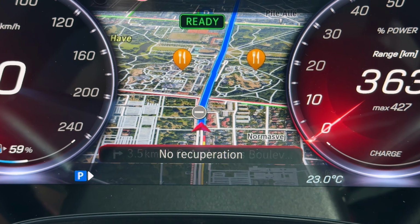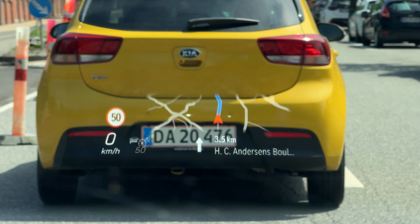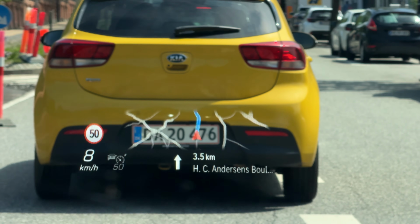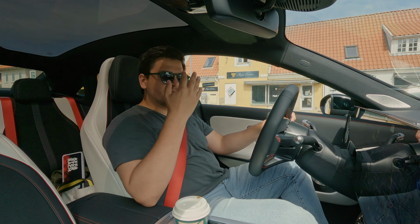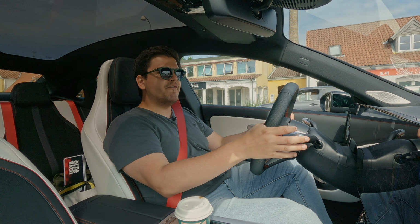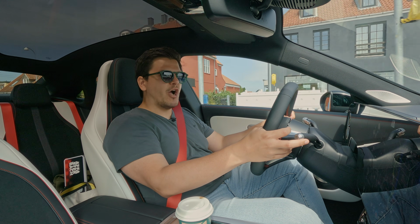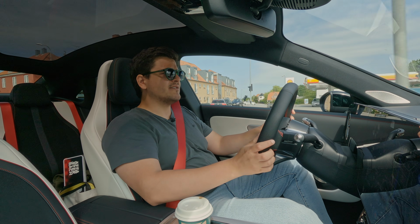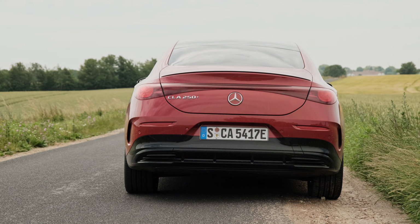The car also has an intelligent brake recuperation mode that adapts depending on what's in front of you and what's around you. So while in normal recuperation mode, the car will gradually slow down and then creep forward. If you put it in strong recuperation, it will actually stop on its own without you touching the brakes, which I feel is a must in this day and age. And most EVs offer this feature.